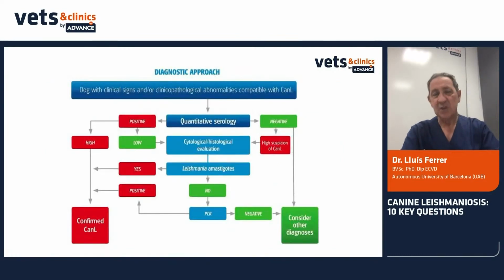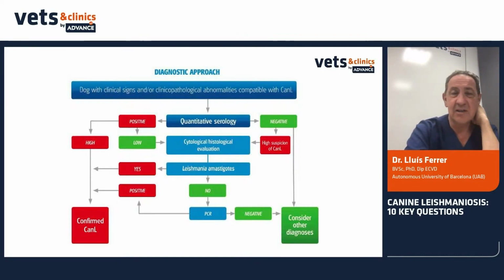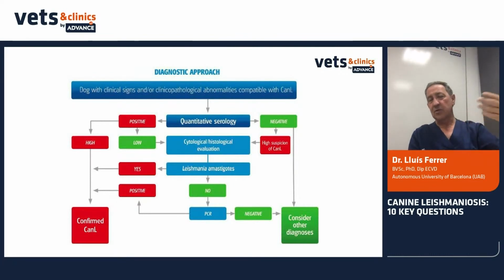So coming back to the flow chart, we begin with quantitative serology, and we know that we solve many problems with this. But if the titer is negative and we still think that this could be a case of Leishmaniasis, or the titer is low, we continue our investigation, and in this case we do cytology, histology, and together with this we can use immunohistochemistry or PCR on the tissue to confirm or rule out Leishmaniasis.